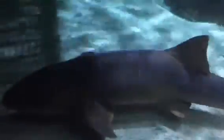Sleeping, just sitting at the bottom relaxing. But a few of our nurse sharks are up and moving around. They did get fed yesterday, so they might be swimming around to digest some of that food. And it's also their breeding season.